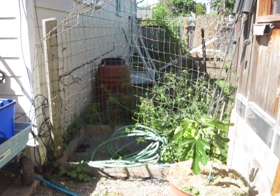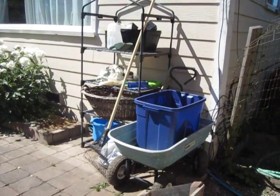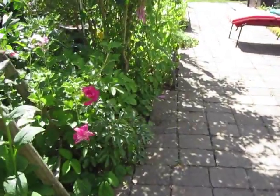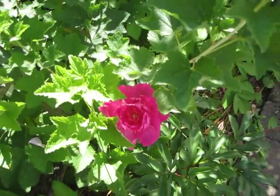We're doing a bunch of fruit trees and quail runs and things like that, which is not set up yet. That area against the house is where we're going to build the new greenhouse this year. Okay, this is one of my new peonies. We just planted it last year, so this is the first year that it's bloomed.